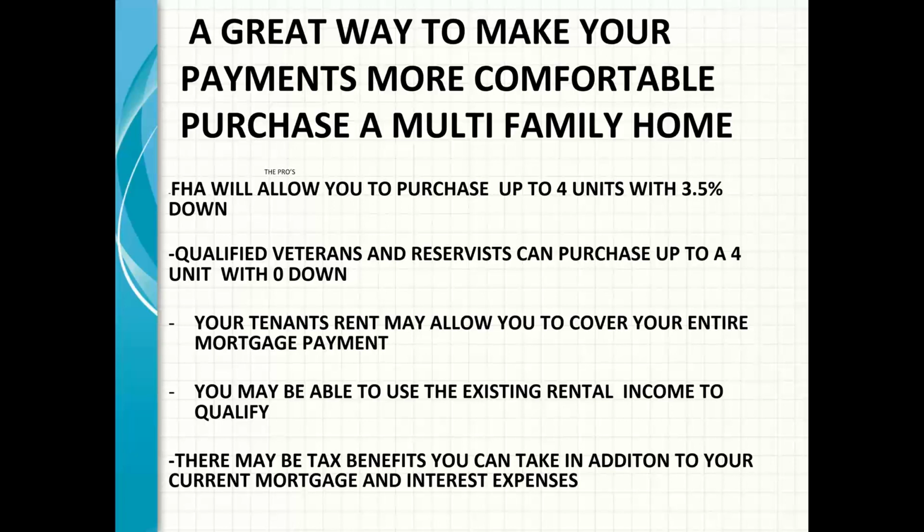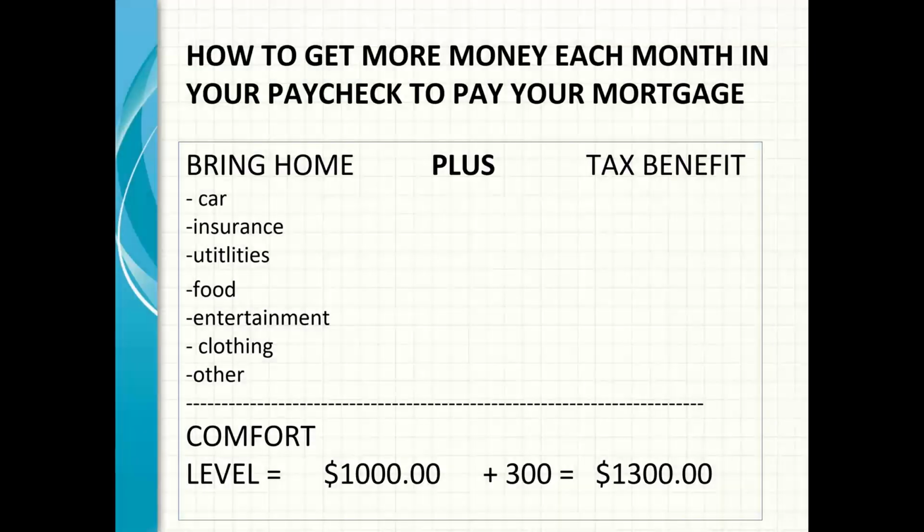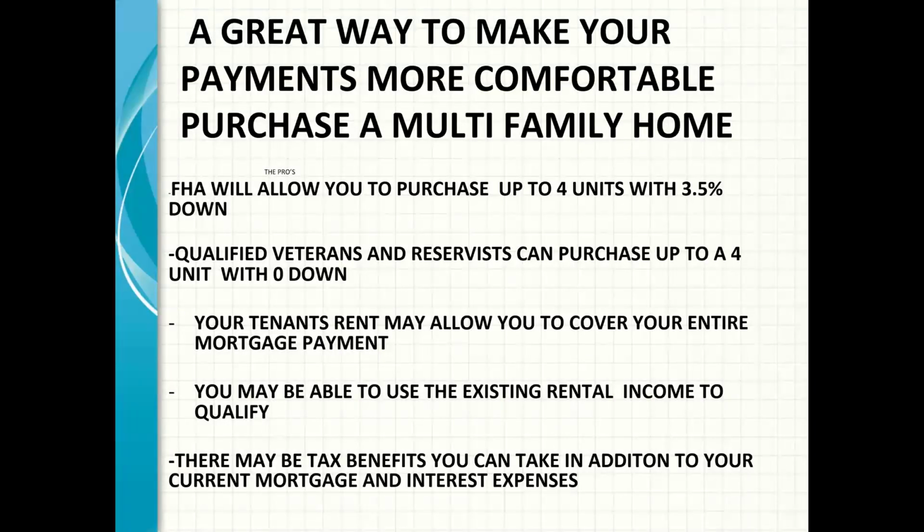Does that make sense? Okay, so I'm going to go back to this slide. I'm just going to answer a question for a second. How many of you would like to have other people cover your mortgage payment in full, and create a side hustle income of like $20,000 to $25,000 extra a year or more? And give you extra tax benefits. So what am I talking about? I have not lost my mind, but I'm going to share this with you.